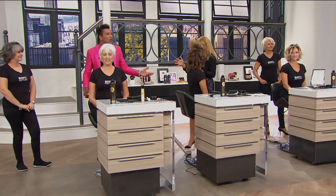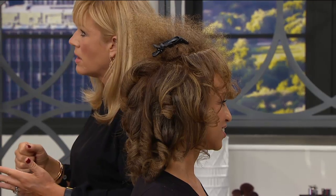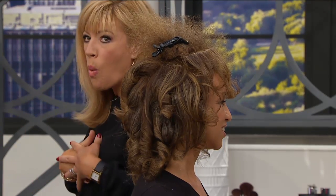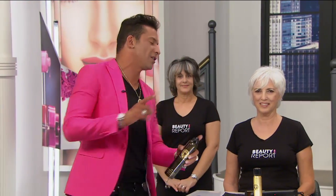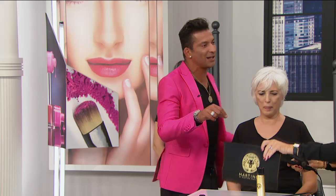For a tool like this? I mean, wholesale, truly, you go to the hair shows, you're paying $89.99 and $129, $150 wholesale. So you retail it, it's supposed to be double. There's no way you're going to find a tool that has a ceramic heating element, titanium plates, and gold plated.